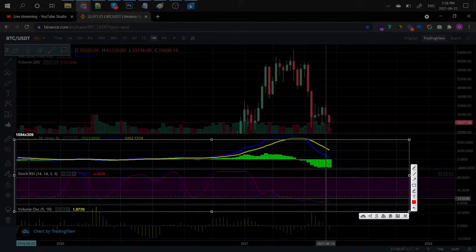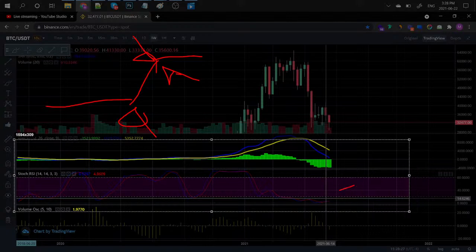Basically, let me just tell you what this means. Let's say that the stochastic RSI is like this, and then it goes like this. It just means that there's going to be a trend reversal, and then if it stops here, there's going to be another trend reversal. So this is another way of measuring the trend reversals that are upcoming for the buy and sells. So definitely something to check out. It just means that in the coming weeks, there might be a trend reversal.